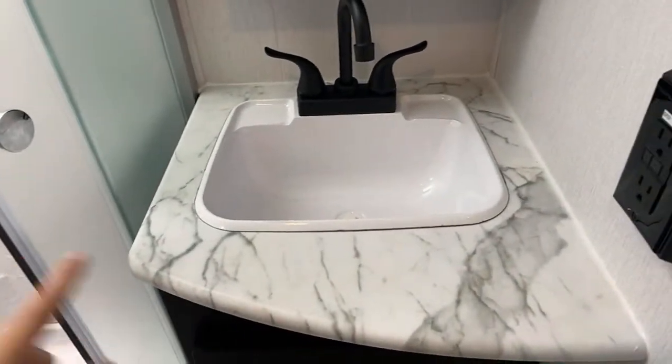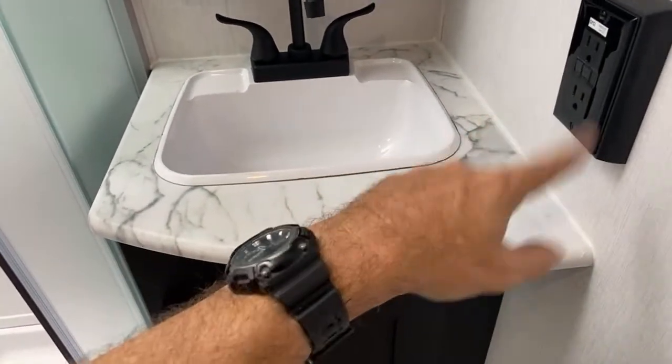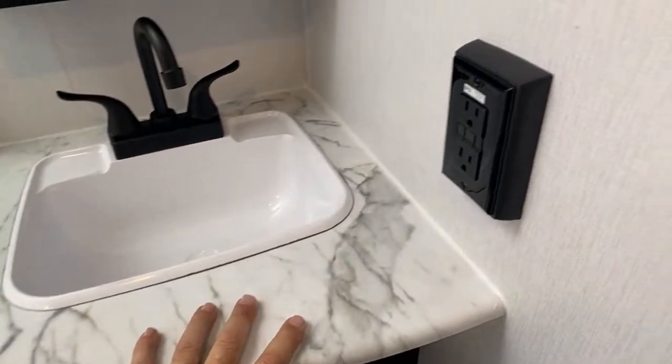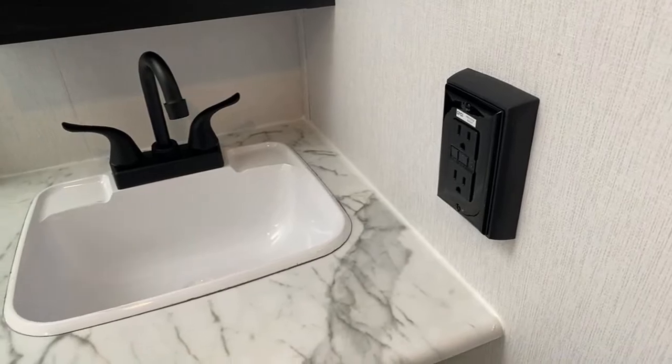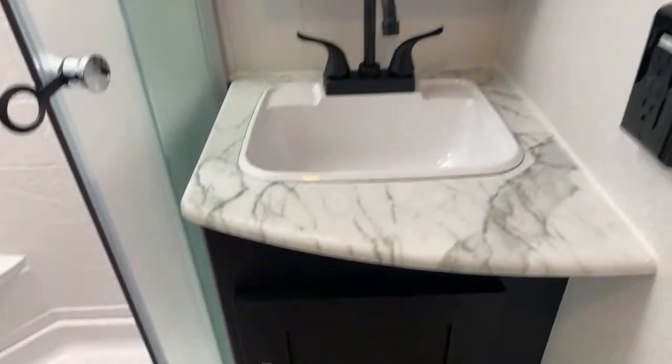And there's not a lot of width, but they added this little extra area, so if you've got a curling iron or something plugged in there, it has a place to sit, or a blow dryer. Right. Okay? There's some storage underneath as well. It doesn't go all the way back there. It's only sort of half. So you have to be a little creative there.